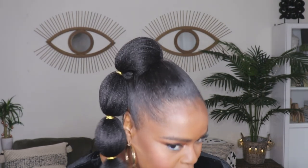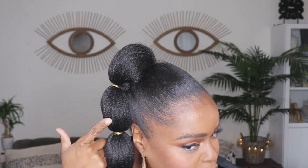I love this ponytail. It is so cute. It's so easy to put on. Your hair doesn't have to be straight because, as you can see, it has a lot of texture. It's sort of like that blown out texture for natural hair. And yeah, if you a 4B, 4C, 4A girl, this is the perfect ponytail to rock.